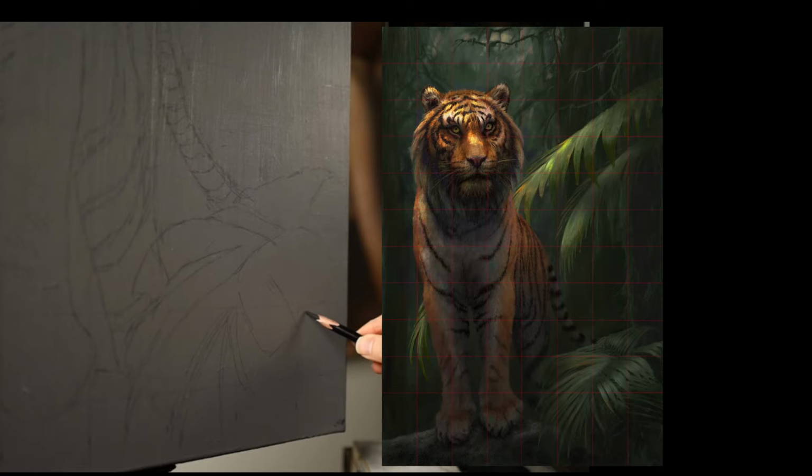So this palm frond on the bottom here, just generalize the whole thing into big shapes.